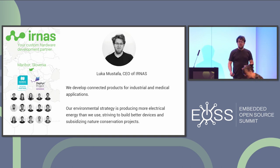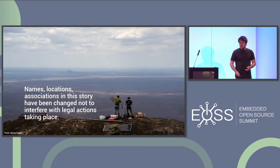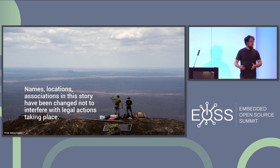And with that part, we are working with an organization called Smart Parks. That is a Dutch organization focused at delivering technical solutions to wildlife parks in Africa. So their mission is protecting wildlife with passion and technology. And we provide the technology part. So for the story today, a lot of things had to be changed, not to be too specific, to protect some very guilty parties involved. But if we look closer in this photo, you can see some things.